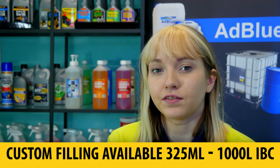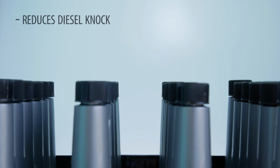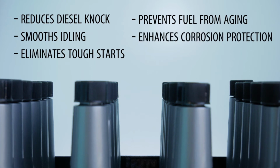One 325ml bottle treats 50 to 70 litres of fuel. Regular use will reduce diesel knock, smooth idling, and eliminate tough starts. This will also prevent fuel from aging and enhance corrosion protection.